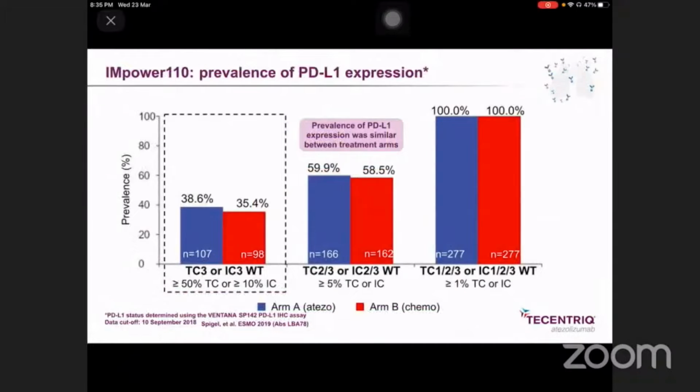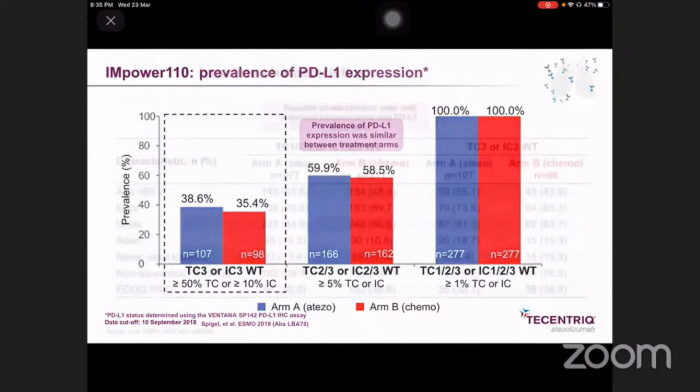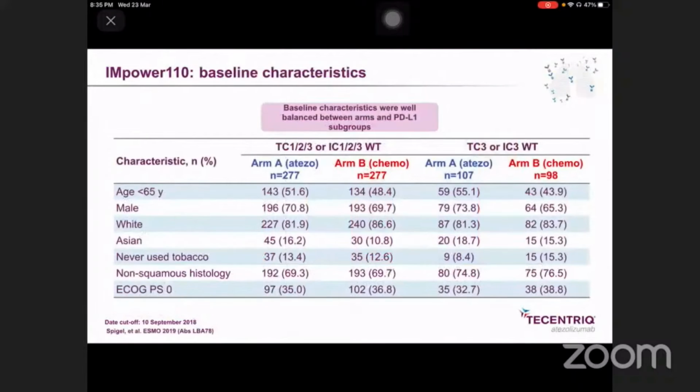What this slide tells us is that in this study, it is basically about Pdl1 expression. There are 3 varieties. One is high Pdl1 expression, that is TC3 or IC3, more than 50%. TC2 is mid range, and TC1 is just more than 1%. So basically all the patients are Pdl1 positive, more than 1%, more than 5%, and more than 50%. In the next slides, we'll be mainly talking about the patients with high Pdl1 expression, that is more than 50%, TC3 or IC3. Now, if you talk about the baseline characters, again, all of them are very well matched.